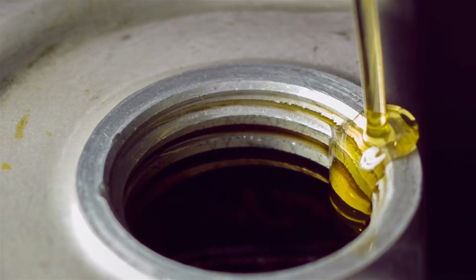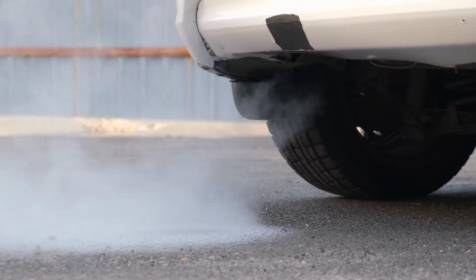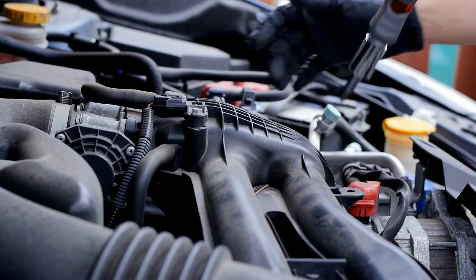Does it start right up? Are there any leaks in any fluids? Any belts squealing? Is the exhaust louder than it should be? Does the engine sound good? A detail oriented person is likely to be more interested in smaller parts and systems than the makeup of the entire car. Two, they tend to be perfectionists.